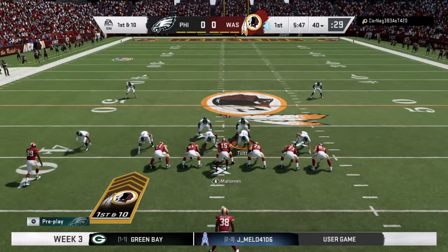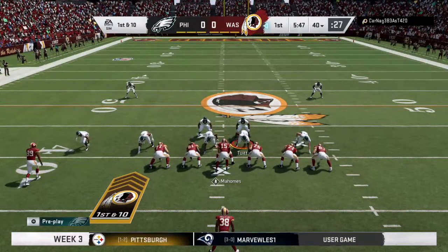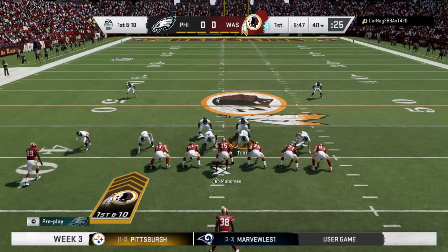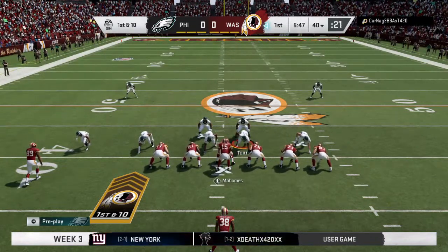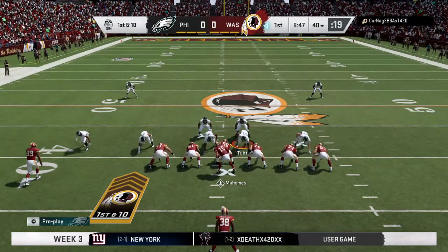What you got? What you got, Heavy? What you got, Heavy? Give me some. Here we go. Hey, 15. A little flare. Check.